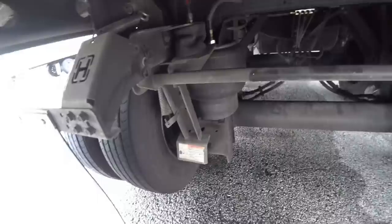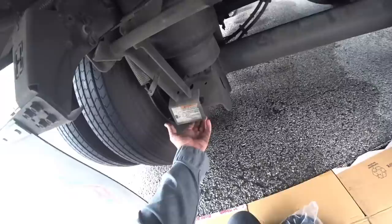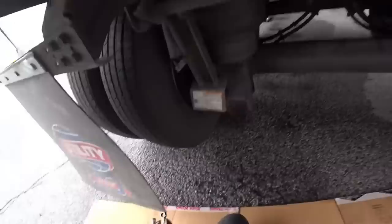All right, guys, now we're back here. I have released the air for the trailer. I pulled the trailer valve up in the truck and you can see what happens. See, these things are spring loaded. They pop forward like that. It releases the air out of this little airbag, pops forward, drops down on there. So now if the air releases out of the trailer, it's not going to come all the way down. It's only gonna come until it rests on there.